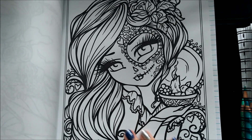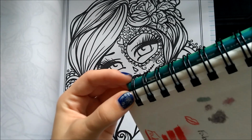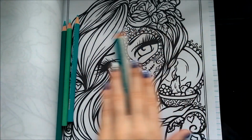Hold on one second, I need a sip of tea here. I am surprised I haven't lost my voice yet. So I stuck my pencils in the ring of my book because I didn't want my kitty knocking them off last night, and I didn't want to put them away either.